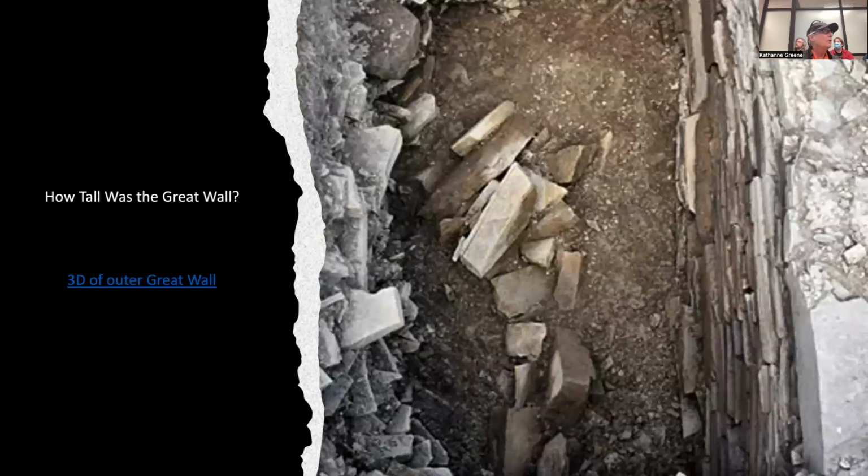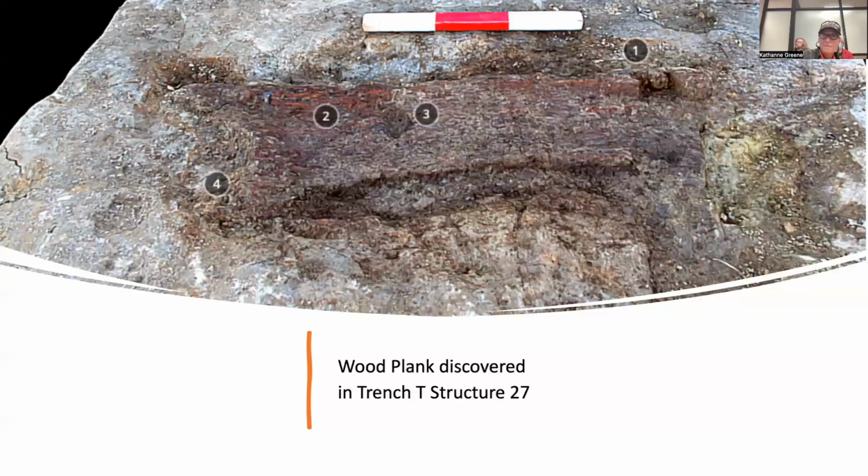That means the wall had to be a lot taller than we think it was. They would have just slid off, right? If it was just 2 meters, it had to be higher." So that's an interesting find.